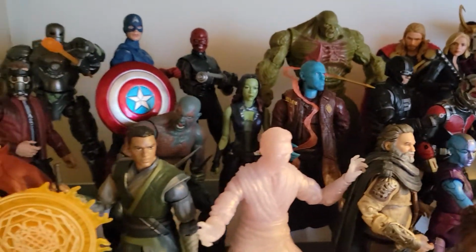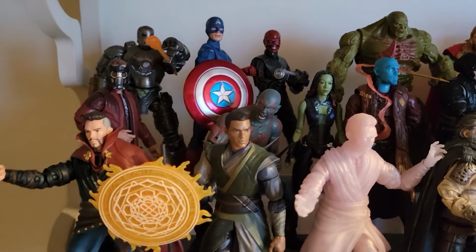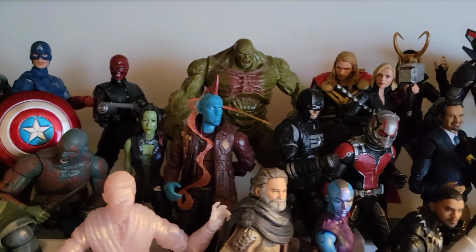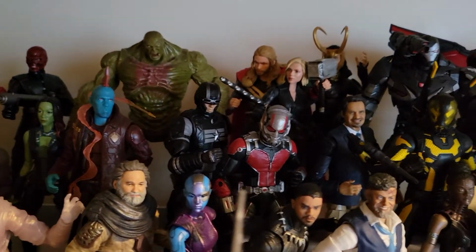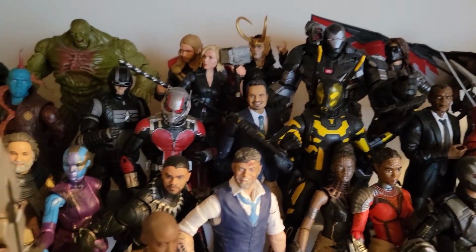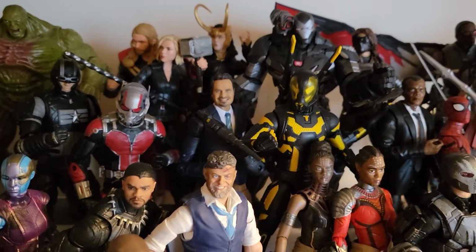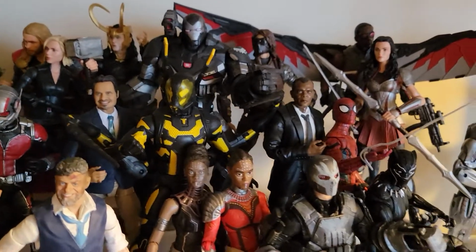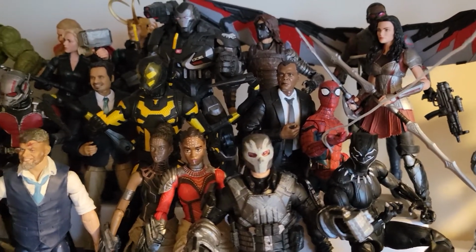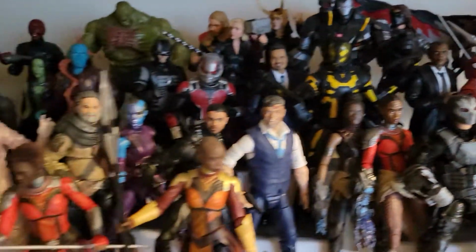Then we have Guardians of the Galaxy with Doctor Strange, part of phase 2 and 3. Moving a little bit more, we do have Ant-Man, Louise, and Yellow Jacket. Obviously Ant-Man was in phase 2. We have Nick Fury and Spider-Man. Nick Fury being the end of phase 2 and Spider-Man entering phase 3.